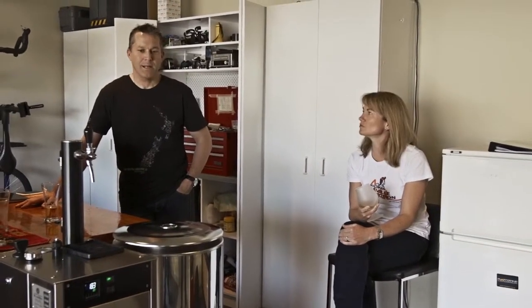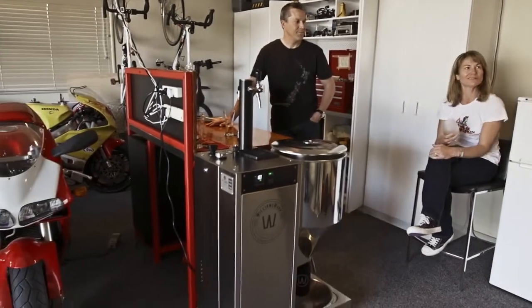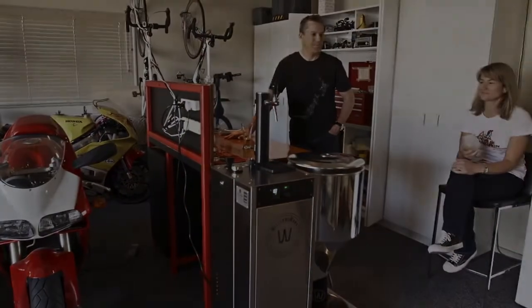Yeah, it takes us about an hour to clean and put the next brew down. Which is 1 hour. I sit there reading the instructions, he's off cleaning, sanitising. Brew goes in, lid on, set the temperature, and off you go and watch TV.